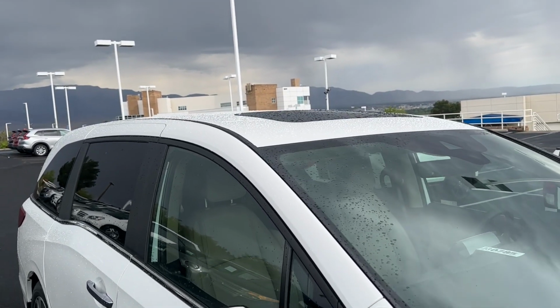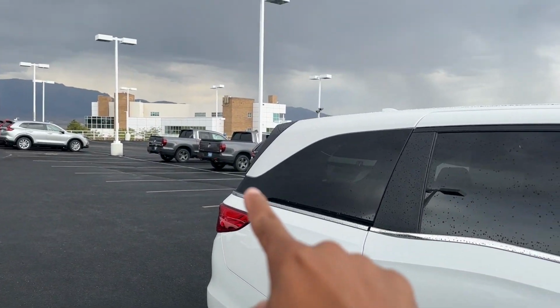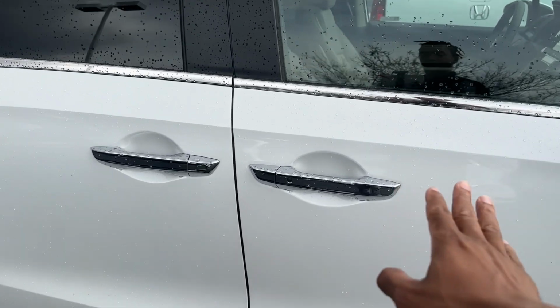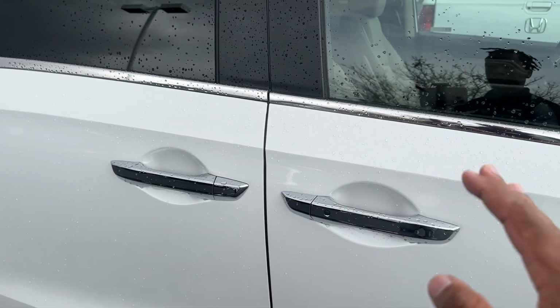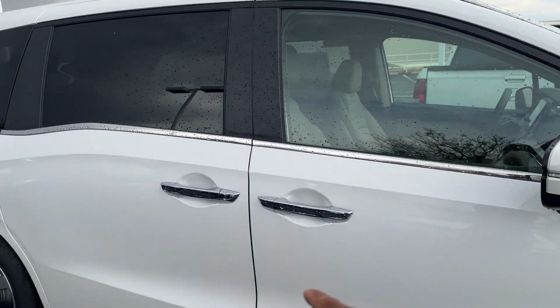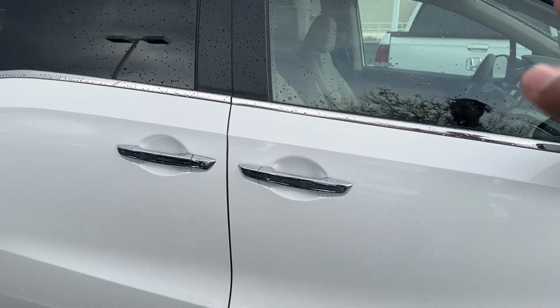You see a moonroof up there. Touring will give you that. The lower portion of the window is chrome, and the top portion up here is black. And on the door handles, you have this chrome right here on the side. You do have smart entry all around. So the sliding doors, the driver door, the passenger door, even the trunk, all have smart entry access, but we'll go over that in a second.